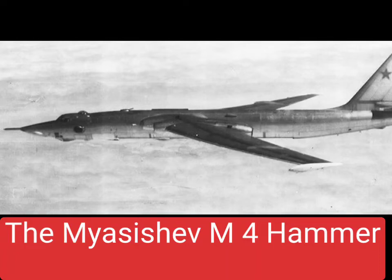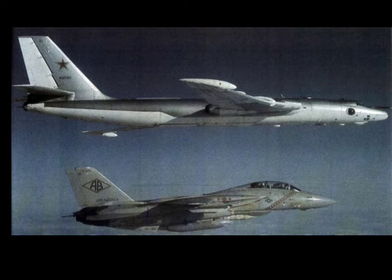The Myasishchev M-4 Molot, NATO name Bison, was a Soviet four-engined strategic bomber manufactured in the Soviet Union in the 1950s to provide a long-range bomber to the Soviet Air Force to attack targets in North America with conventional or nuclear weapons.